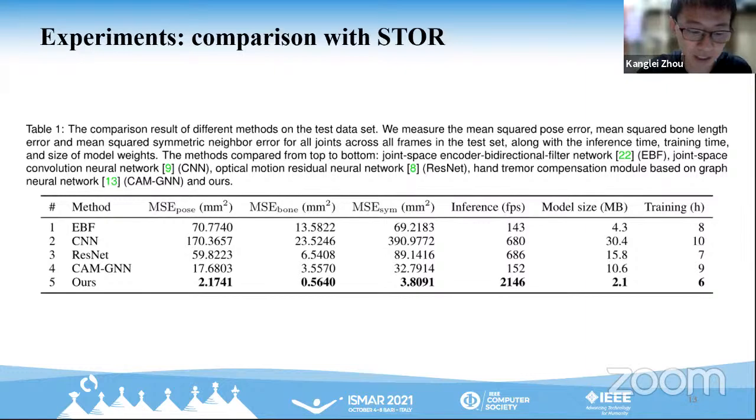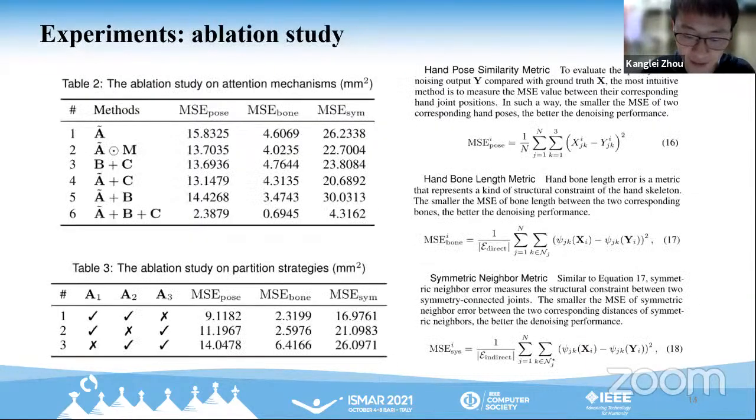Experiments, ablation study. We perform ablation studies to investigate the contribution of different components of our proposed method on the synthesis data set. All the ablation studies are evaluated on the above three metrics: hand-pose similarity error, hand-bone length error, and hand-symmetric neighbor error. Table 2 reports the results of ablation studies on attention mechanisms.